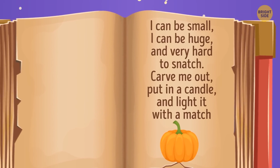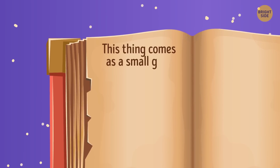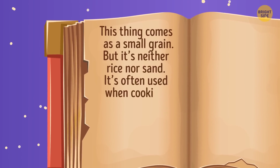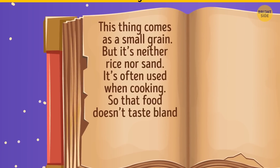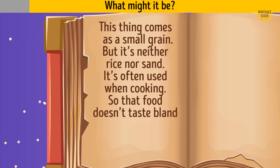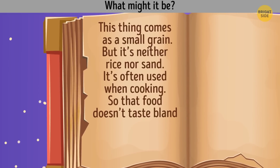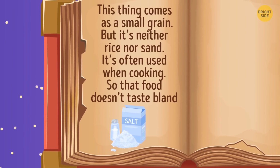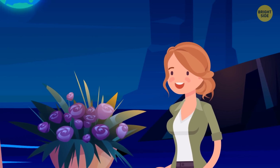And now let's try to decode the last ingredient. This thing comes as a small grain, but it's neither rice nor sand. It's often used when cooking, so that food doesn't taste bland. What might it be? The last ingredient for Tilda's love potion is NaCl. Oops, I meant salt.